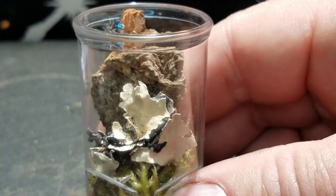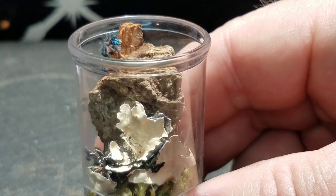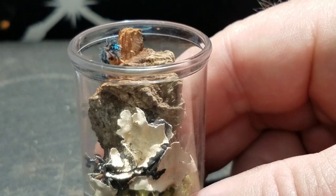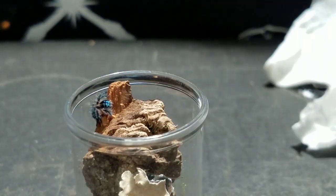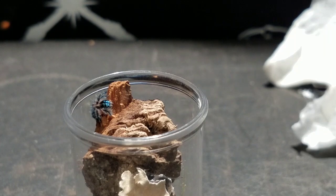This is pieces of lichen, and it seems like they'll use the lichen to help build their trapdoor. So again, we'll see what it does and how it acts. But it was really, really lively. I had to peek at it when I got it out there at FedEx, and then I brought it home, and then I was like, oh, I don't know what size to put it in.